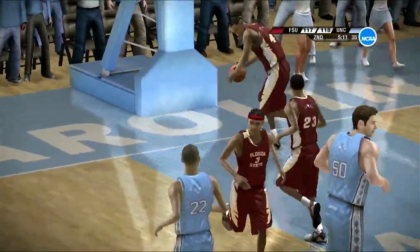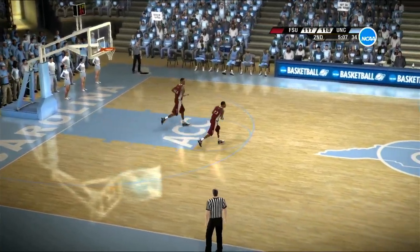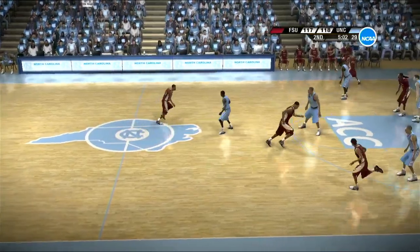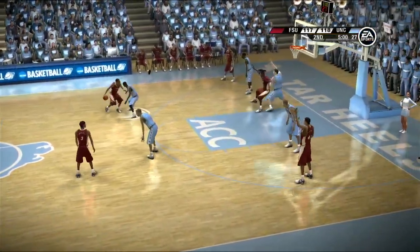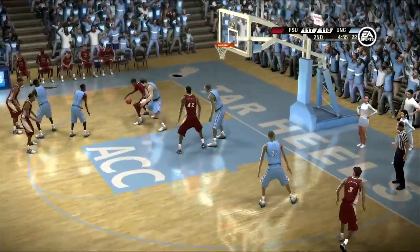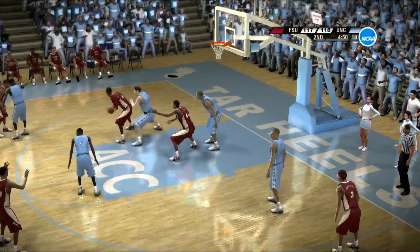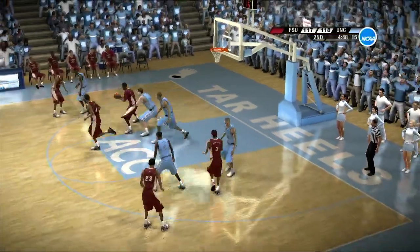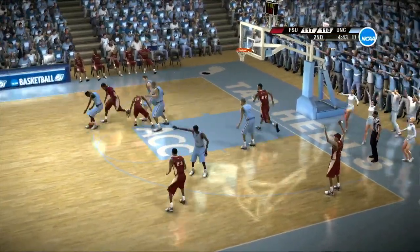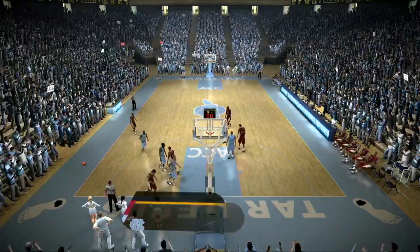Pass on the post. Turnaround jumper. I think a defensive stop on this possession, Dick, will have this crowd just roaring. Has it rejected. Defense did a great job with that blocked shot. Here's a double team. And the ball goes out of bounds.